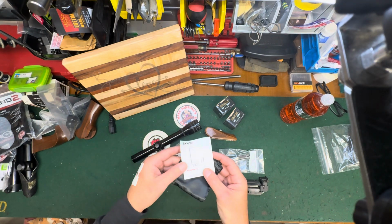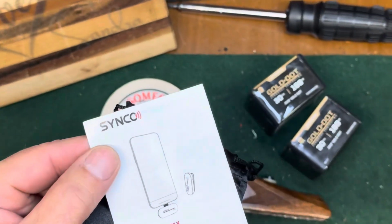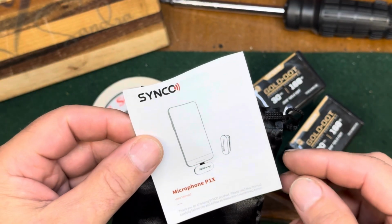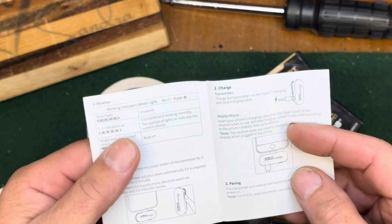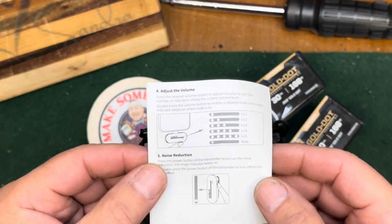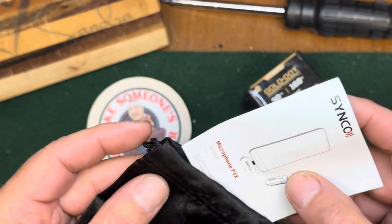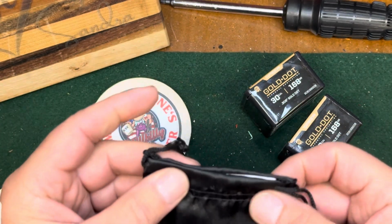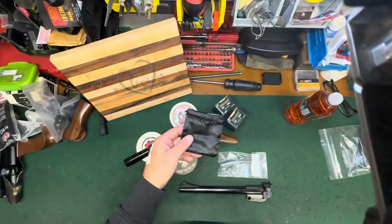First off, I got an upgrade. I picked this up on Amazon. Microphone, supposed to have really good range. We're using it now. I got it all charged up and I think it's working. Hopefully it is. I'll know when I edit this video. But hopefully it works good. Hopefully it gives us better footage. Hopefully it makes better videos.